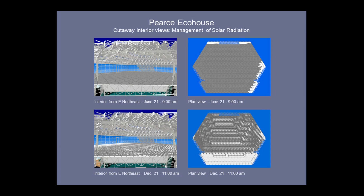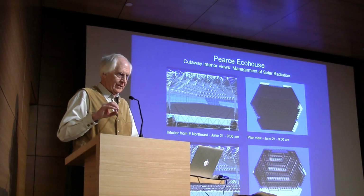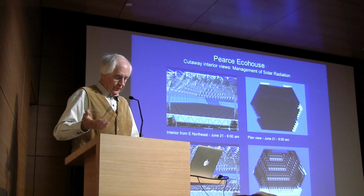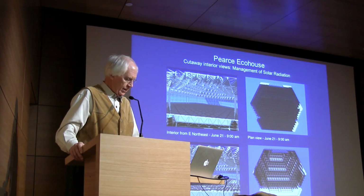And then we have, as I started to say, radiant heating and cooling in the floor, which I don't have any of here. We're still working on the product development aspect of this. My place is full of 3D prints and mock-ups and things.